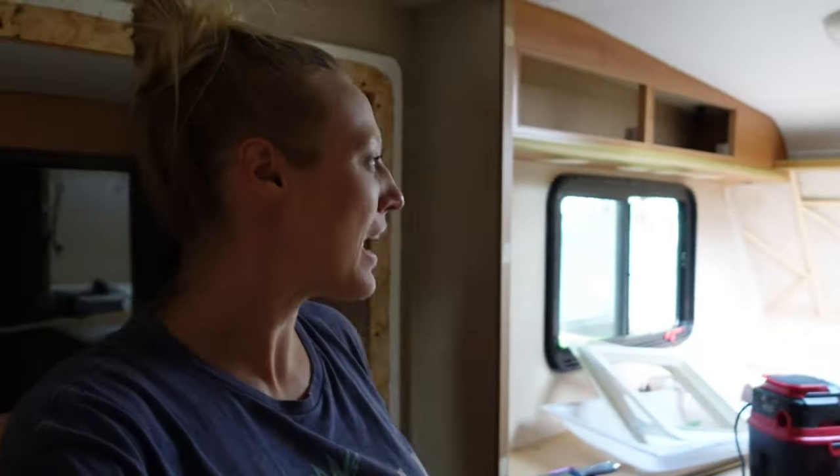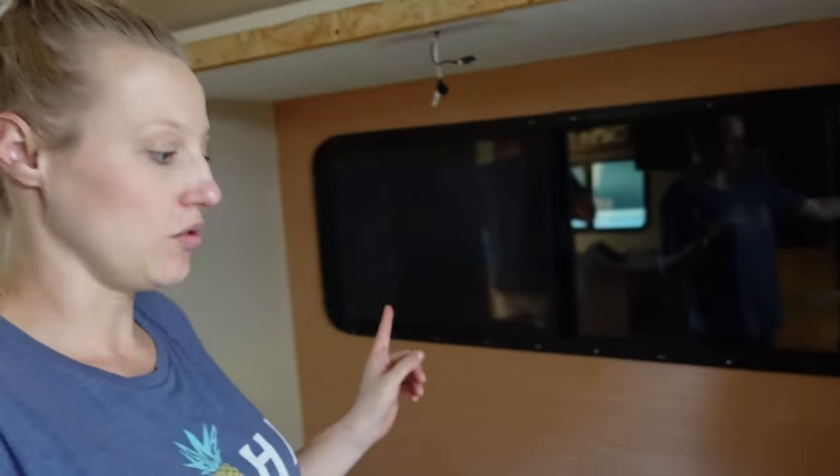Done. I think it looks great. I'm really excited to see it painted whenever we get to that step. So now I am moving on to the shiplap wall.